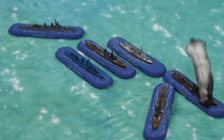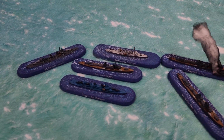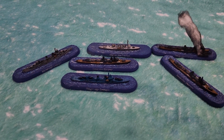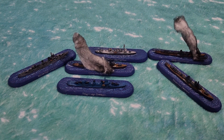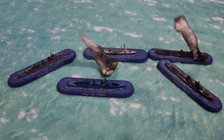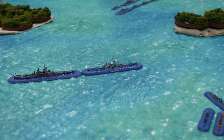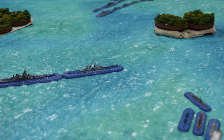The Japanese try to disengage and retreat off the south edge of the table, but to no avail. The American destroyers use their initiative to close the distance even more and manage to box in and decimate a second Japanese destroyer. The US battleships now prepare to receive the front of the Japanese battle line.